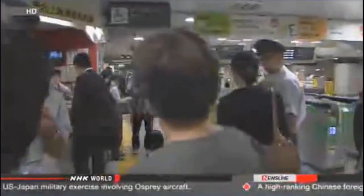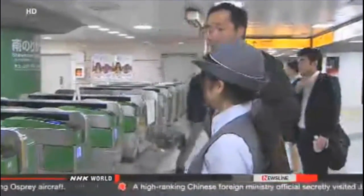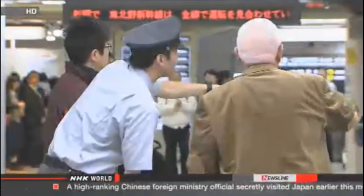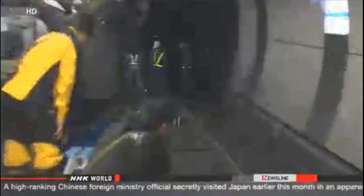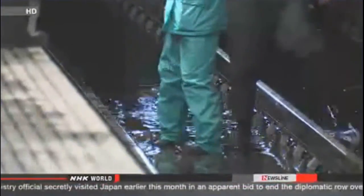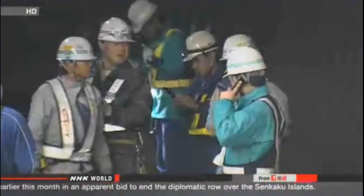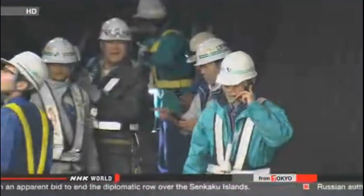The typhoon caused disruption throughout the region. Airlines canceled more than 500 flights. Rail companies reduced bullet trains and local train services. Subway operators scaled back their schedules. By the afternoon, things were back to normal on many lines, and the storm weakened later in the day as it headed north.